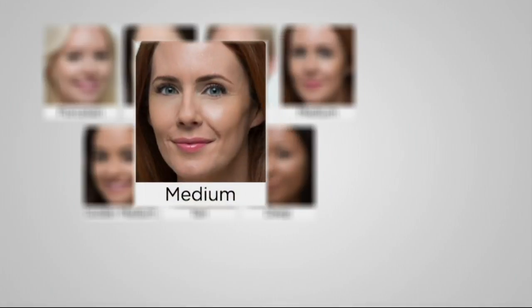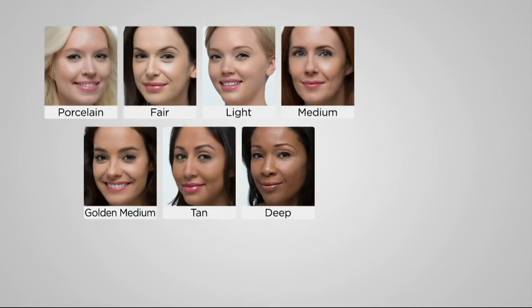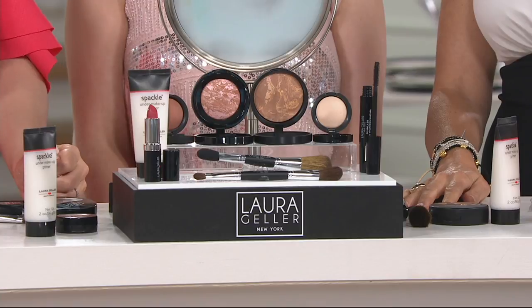Medium for true olive complexions, a soft golden skin. Golden medium for the darkest side of medium that's not quite tan. Tan for a caramel, maybe a Latina skin. And then deep is for those beautiful rich shades of cocoa. And they're very forgiving, by the way. I could flip over to light and I wouldn't have a problem, but I also wear medium.